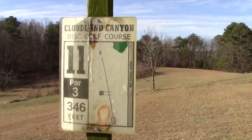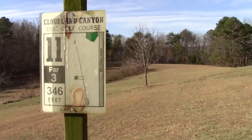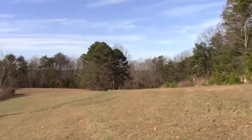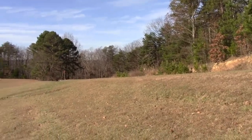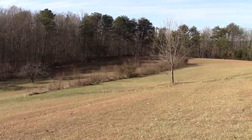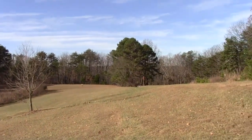Yeah, that abuses me to no end. Hole 11's a fun one. Well, maybe not in this wind. 346 feet, straight away, slightly downhill. There's a road to the right. It's out of bounds if you flip your disc. If you get too far left, especially in spring when it's green, that line of shrubs there is kind of tough.